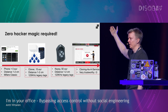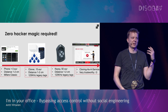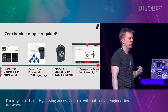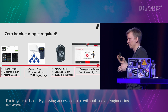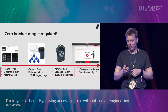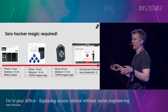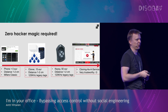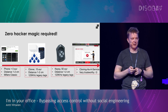You can buy a cloner device for 15 euros, and anybody can use that. You can use your phone in some cases. You can find this software from the Google App Store and download it to your phone, and you can play with MIFARE Classic tags, because they just happen to use the same frequency that your phone uses for NFC. So, magic. And if you are really, really brave, you can also send your tag by mail, and they will send you back copies of your tag. And they can support any copyable protocol and version. No hacker magic required for these, and practically no money.